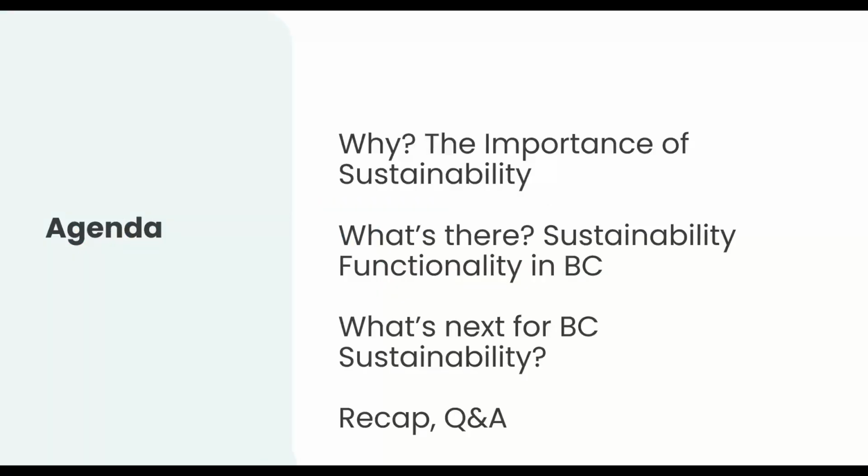First of all, we're going to start quite logically, I think, with explaining a little bit of the importance of sustainability and then connecting that to what Microsoft has been doing in Business Central. So, looking at the regulatory situation and also just the scopes, the different types of greenhouse gases and so on. From there, we'll move on to looking at sustainability functionality inside Business Central, what's been delivered already, and then we'll have a look ahead to what we expect next from Microsoft on the Business Central side. And at the end, I will look to reserve some time for Q&A.